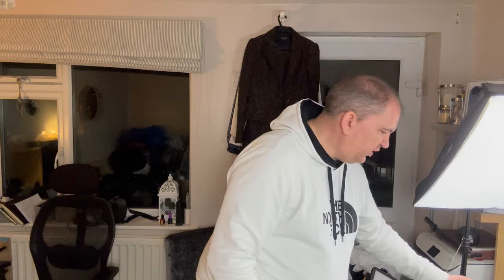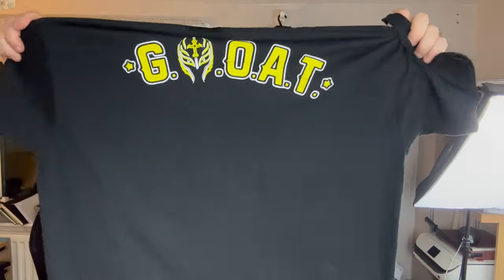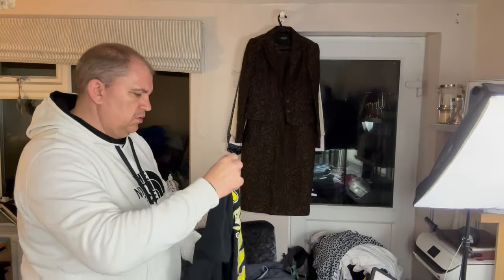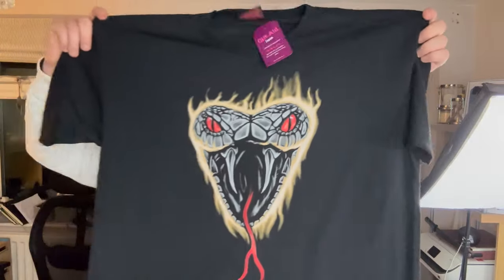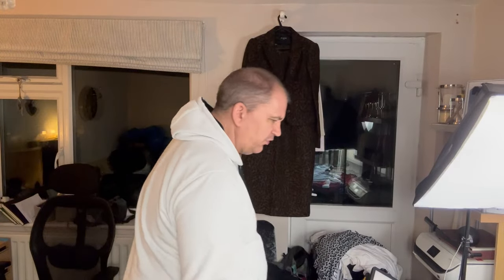Next, we've got a t-shirt. I picked up a couple of t-shirts. This is WWE, a fairly modern one, Rey Mysterio. And that's the tag. Paid £5 for that. Another WWE one, RKO. I need to double check on this. I'm not 100% sure on that one, but I'll do my checks.